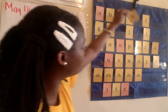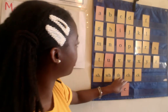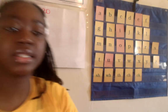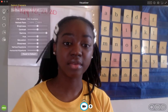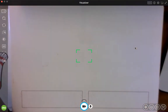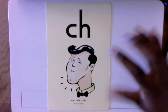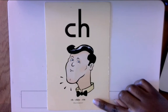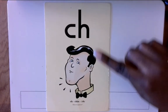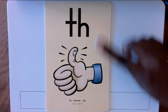Let's move right into some digraph practice. All right. So I have my digraphs here ready, and we are going to practice our digraph sounds and then practice some words with digraphs in it. Are you guys ready? We're going to start with CH, chin, ch. Good. Next, TH, thumb, th.